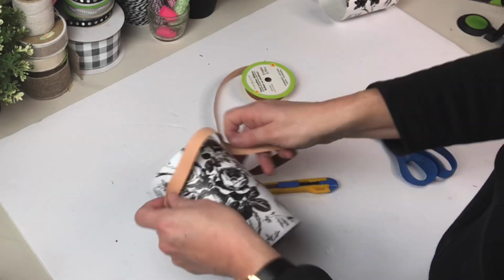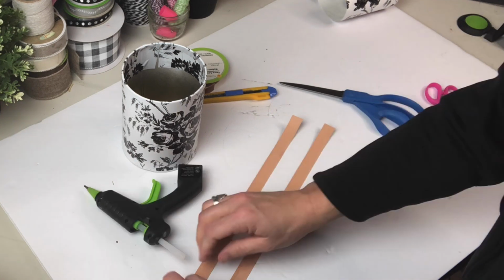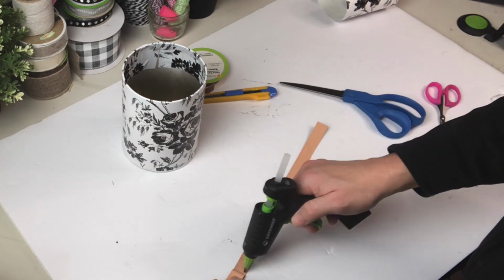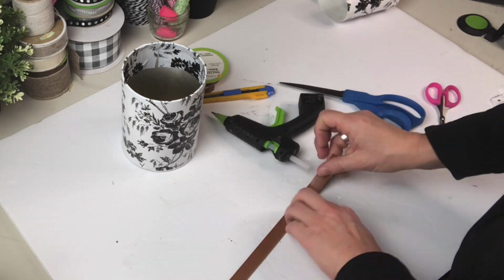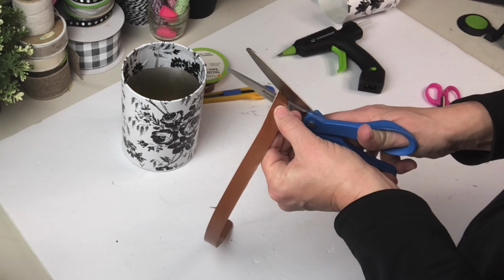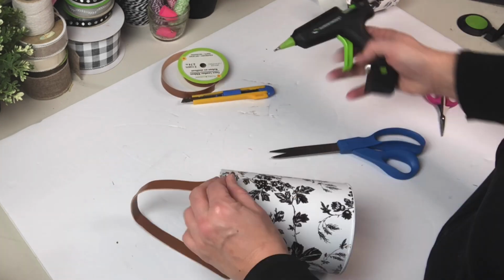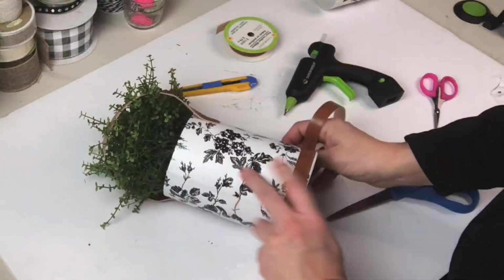I used a piece of the faux leather ribbon back to back from Dollar Tree to create a really pretty handle, and I just rounded out the edges a little bit to give it a bit more detail. Once I had put my plant in, I decided I needed one more piece and I added it around the bottom. I am so happy with the way this one came out.